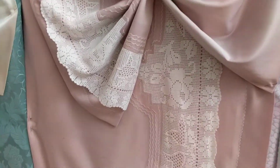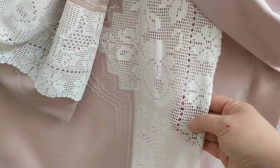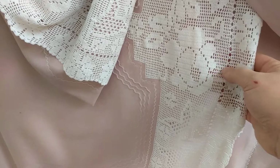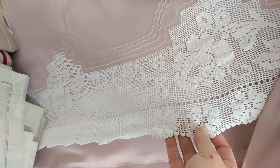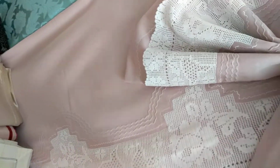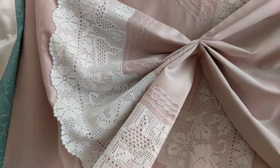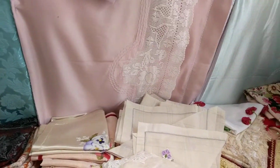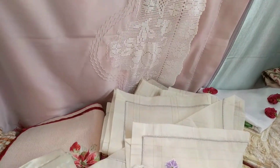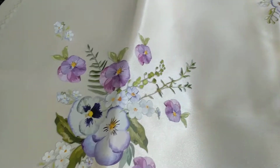This is nice, rose. And then they did crochet. Isn't this lovely? If you hold it like this is how it looked like. This is the bed skirt, and this is the pillowcase. I love the color. These are all handmade, and this is hand painted.